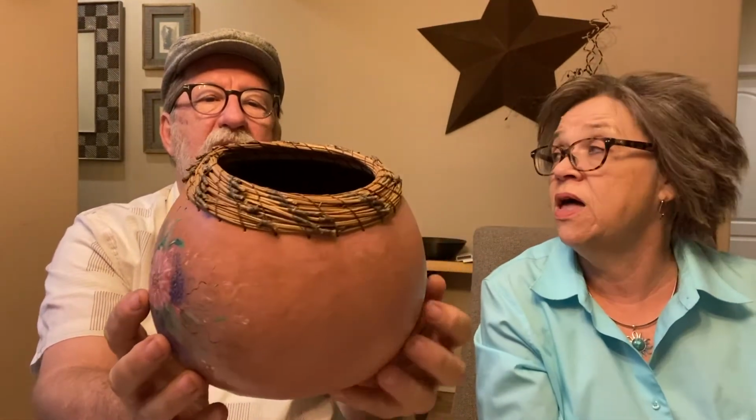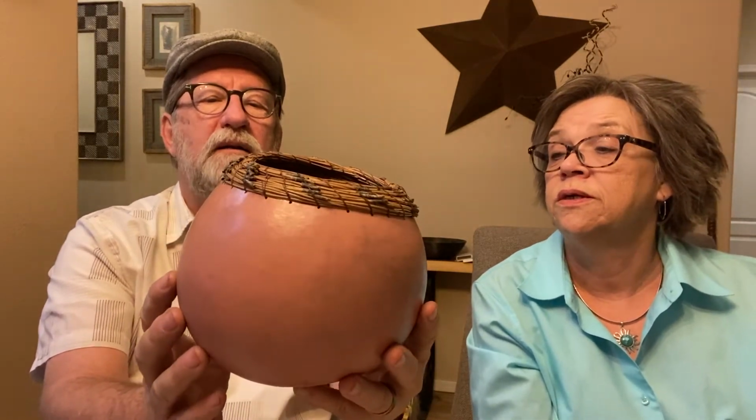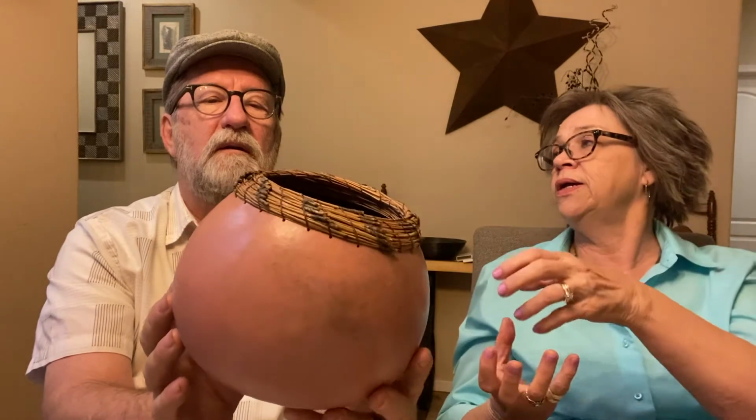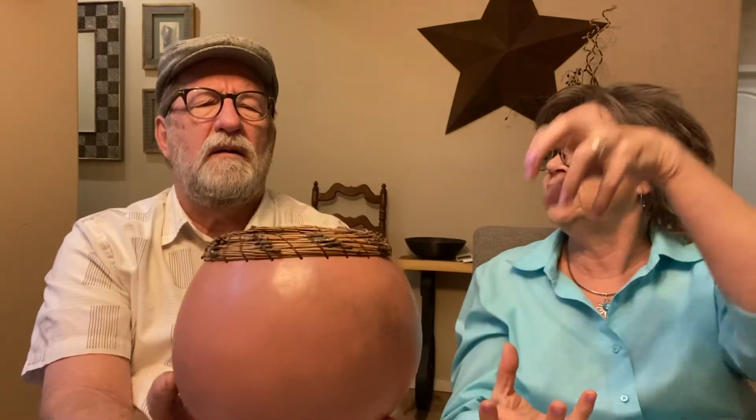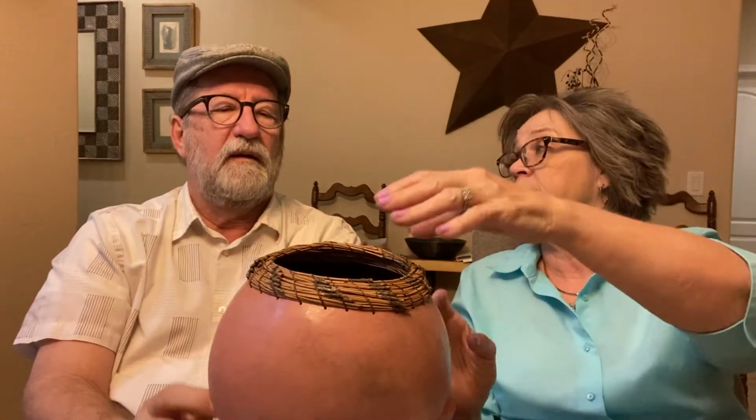I like the top of it. It takes some talent, the painting and the basket woven top. This would be really pretty with a potted plant in it. I wouldn't put the dirt in it, but I'd just set the pot down in it. What would you use it for? Just set it up on a shelf. No, I think a plant would cover this beautiful wicker. And here is our next item.